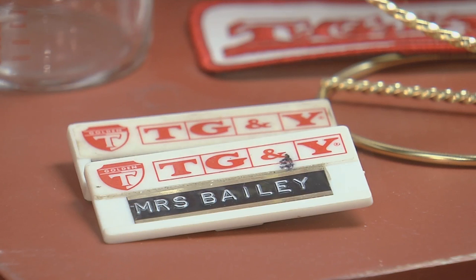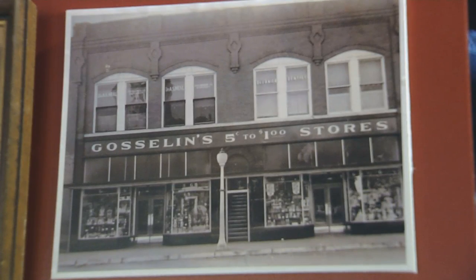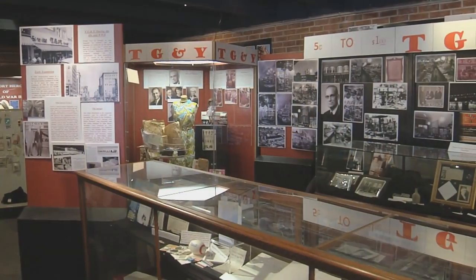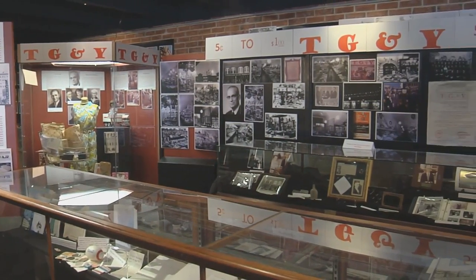And TG&Y was a wonderful family-oriented variety store started by three gentlemen, R.A. Young, E.L. Goslin, and R.E. Tomlinson. They each had their individual five and dime stores, but decided to pool their talents and created their own merchandising company called TG&Y. R.A. Young's five and dime store was in Kingfisher, and now by visiting the exhibit, you can see some of the reasons that TG&Y was so popular.